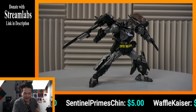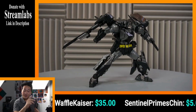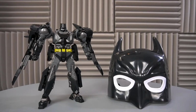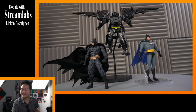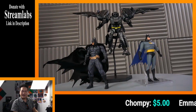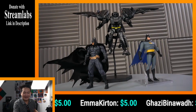All right, and for the last size comparison, we have all these Batman figures. They look great together. Overall, this figure is pretty dang good.